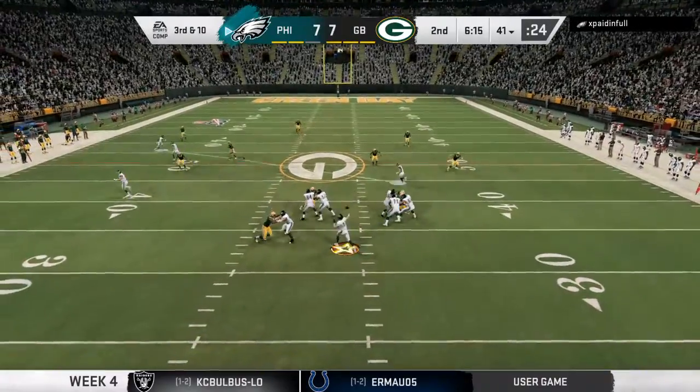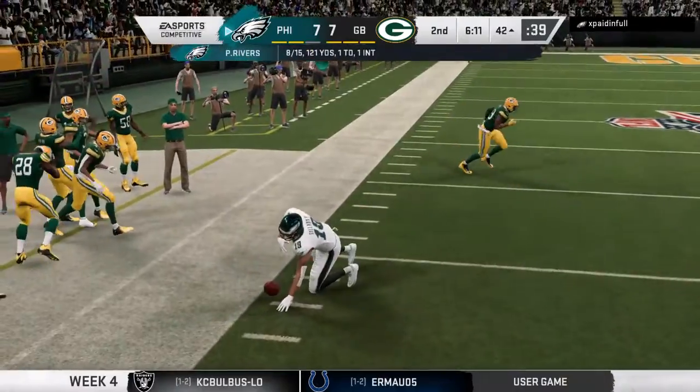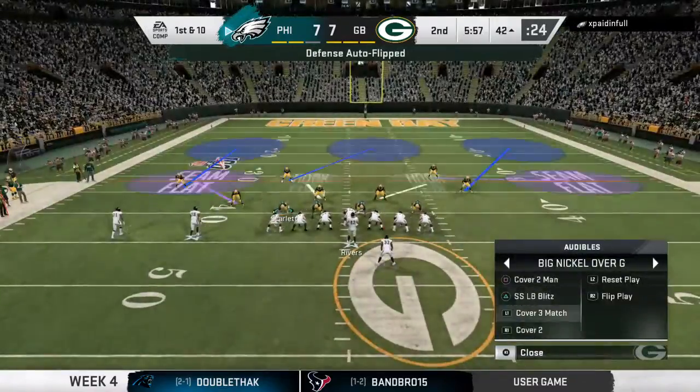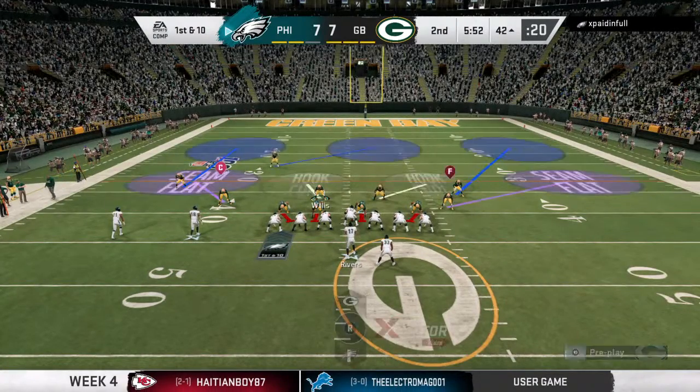From the gun, Rivers. And he'll find Galladay. That's complete. 17 yards and a first down for Philly. Rivers now 8 of 15 through the air, but it's 1st and 10 here.